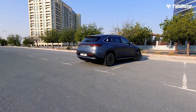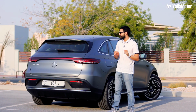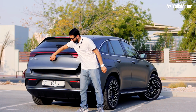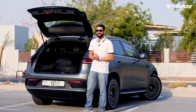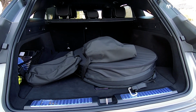From the back, the EQC looks a lot like a Porsche Cayenne, especially at night, and I think that has a lot to do with the full-length LED strip and the shape of the tail lamps. Boot space measures in at 500 liters, which is decent for a car of this size, but sadly quite a lot of that gets eaten up by the full-size spare wheel and the 2 charging cables.